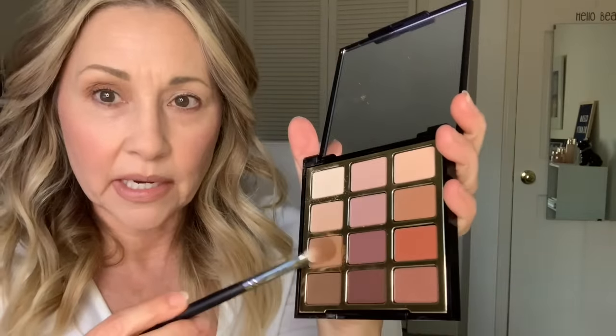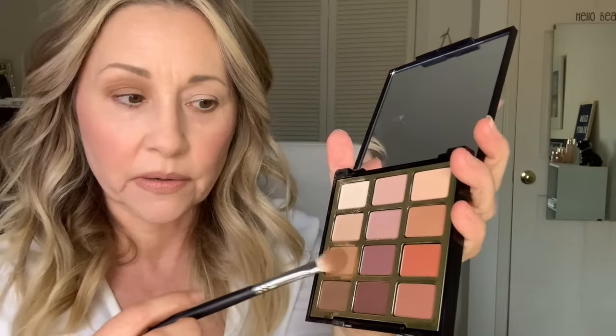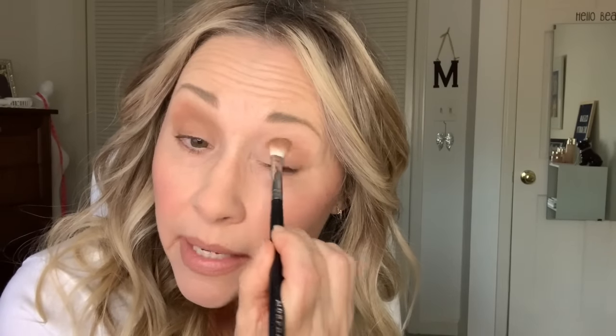So same thing on the other side. I'm gonna take that medium color, just kind of swirl it around, and I'm gonna start on the outer eyelid or the outer hooded area. Notice I'm not going outside of the eye too far because I don't want to drag the eye down. And then we just keep blending upward.